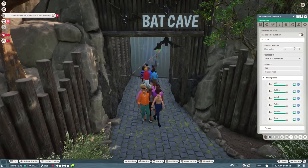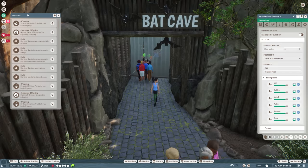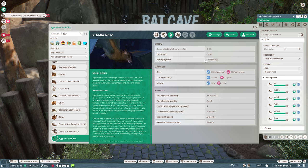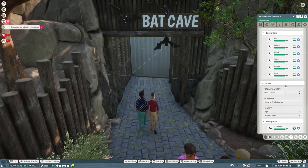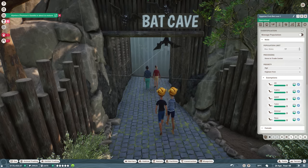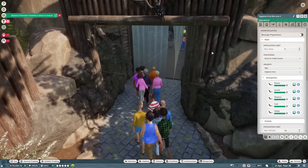So I'm going to make sure, like, how many? 35? Was it 35? I think it was. If we just check the bat. 3 to 35. It doesn't say anything about males and females. So I would say just have 17 males and 17 females. And then just turn this on. And I think that's going to be perfectly fine if we do it like this.